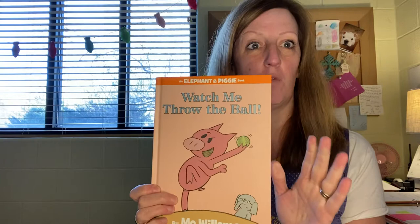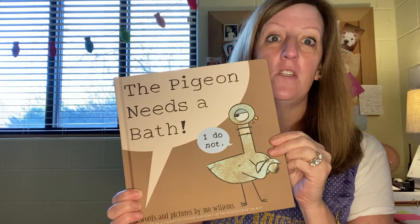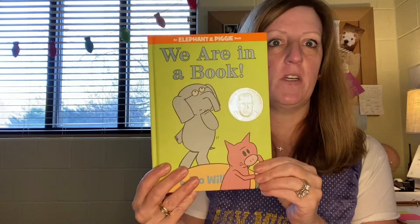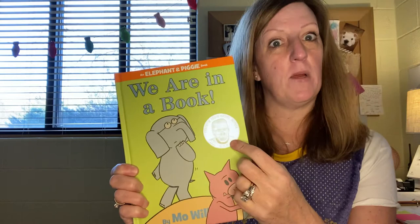So we're going to read this one in just a minute, but let me show you some of his other characters that he has. You all know Pigeon. This is one of his stories. Pigeon needs to take a bath. Here's some more Piggy and Gerald books. Elephants cannot dance. We are in a book. Oh, what do you notice right there? Now, this is a different kind of award. This is called the Theodore Seuss Geisel Honor Book. Hey, we've already talked about Theodore Geisel. Remember, that's Dr. Seuss. So that's another kind of award, and this got that award.